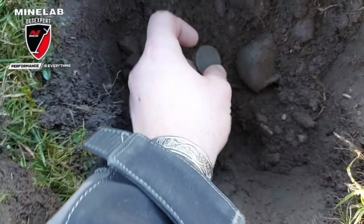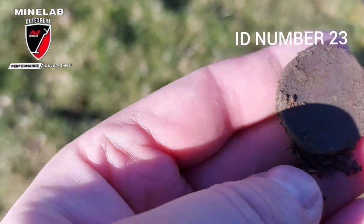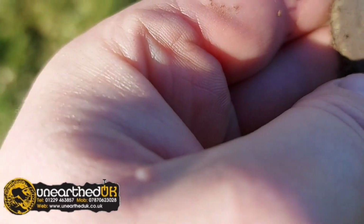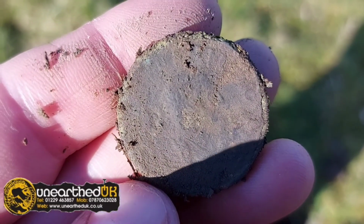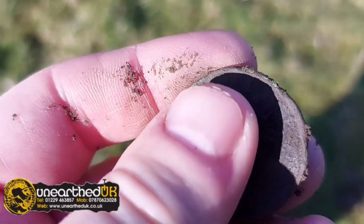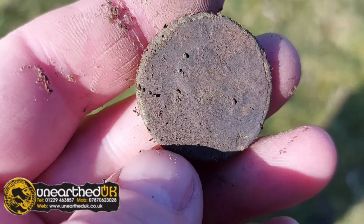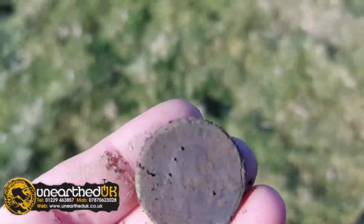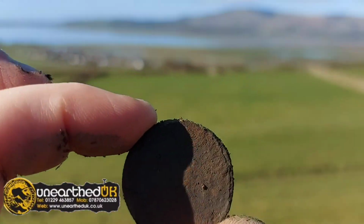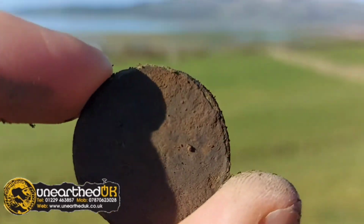Next up, very deep, came in at 23. George the Third penny, I think. There's his head. You can make out his head and three ones there, look. The top. Could be a half penny. Oh, look at that. Okay, let's carry on.